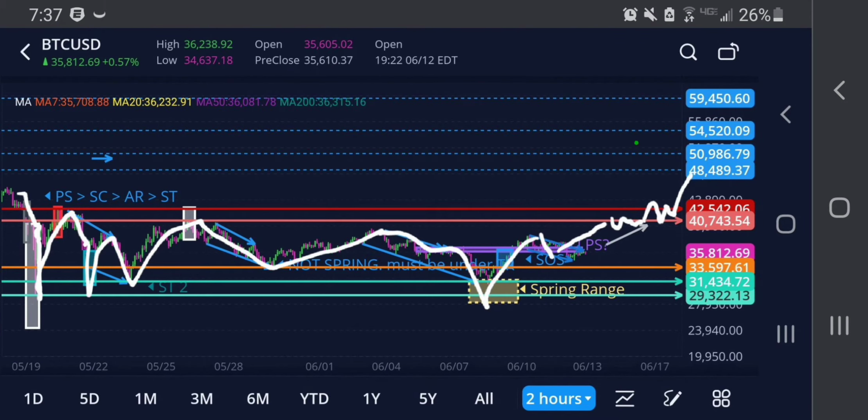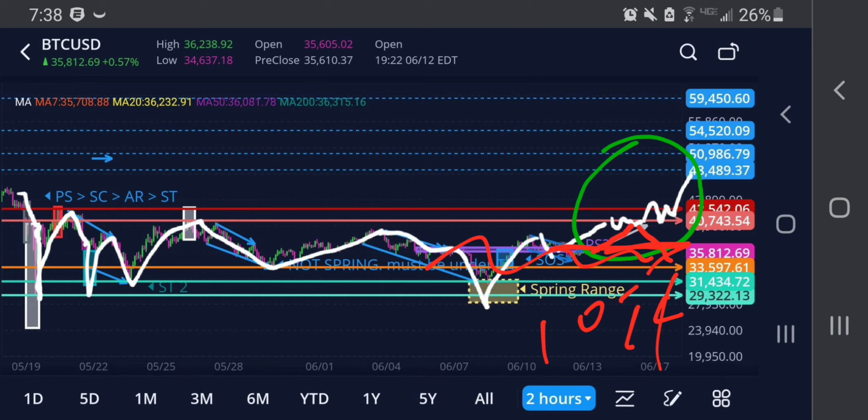So again, I don't know, right? We still have to see this develop. Of course, there is another option, the negative one: it just continues to go sideways, or it comes up here, meets resistance, and then we have another 10 to 14 days of it just sort of playing in this range.